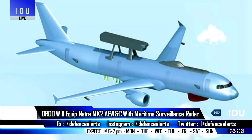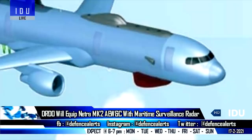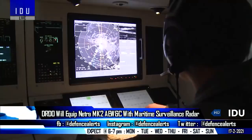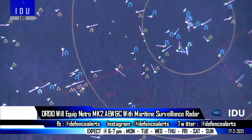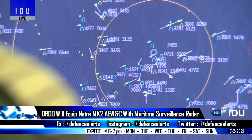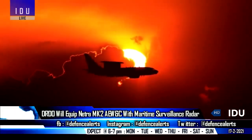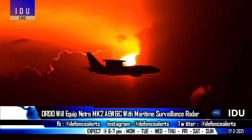According to latest reports, the DRDO will also equip the Netra-MK2 with the Maritime Surveillance Radar that can detect sea targets at long distances, and both the extended-range AESA radar suite and Maritime Surveillance Radar will provide accurate coverage of vast distances of air and sea.